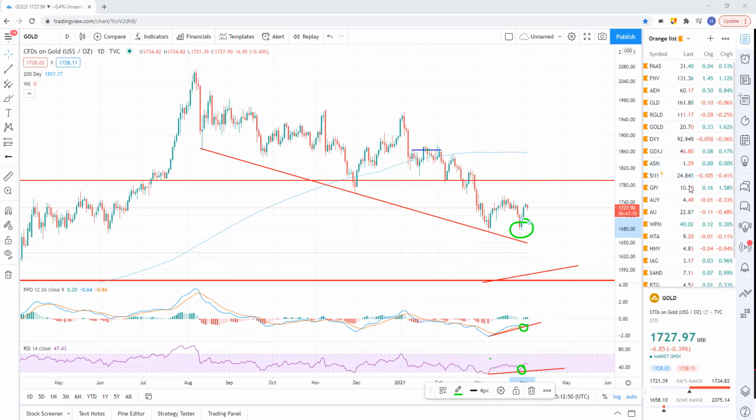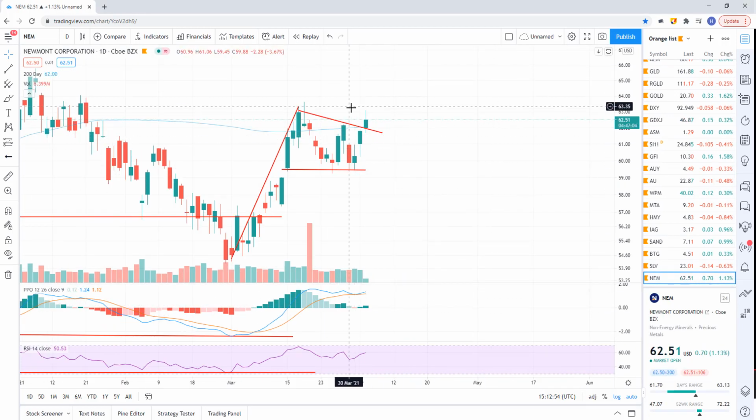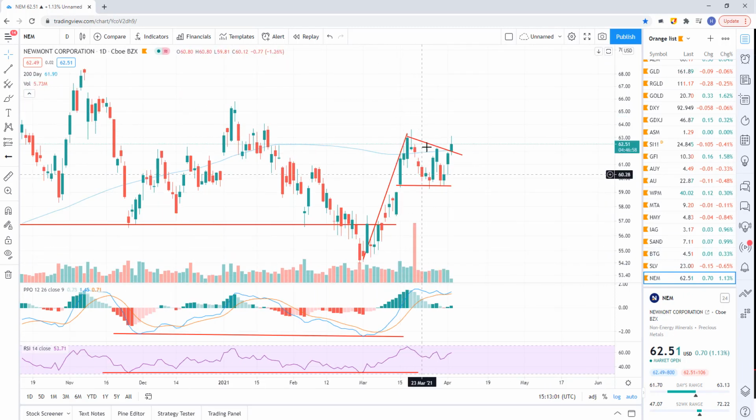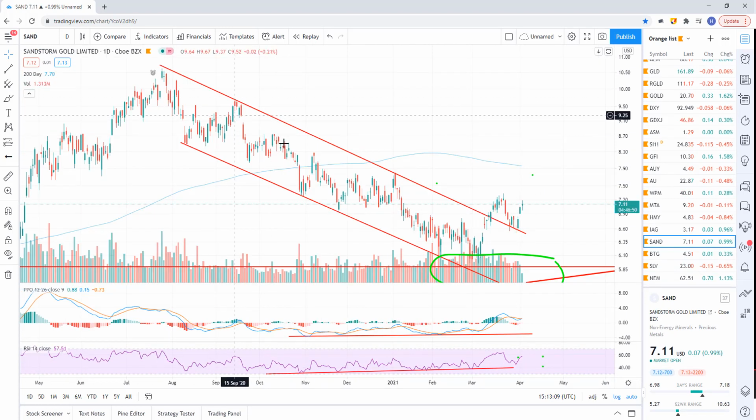The miners seem to be indicating that as well. If you look at the miners, intraday, well, we'll see where this one plays out. But here's Newmont starting to break above this bull flag. We'll see how the day closes. Some of these others, though, like Sand, you can see breaking out above this downtrend here. We break out, backtest, and then continue to uptrend.